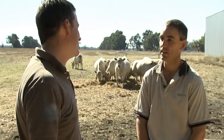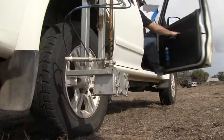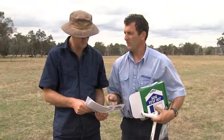We've seen a change in practice over the last couple of seasons where people have taken a lot more intensive approach to soil testing, and they're soil testing every paddock, and that's giving them a lot clearer picture of the differences that they're seeing between paddocks, and they're moving away from blanket fertiliser applications to more paddock specific applications.